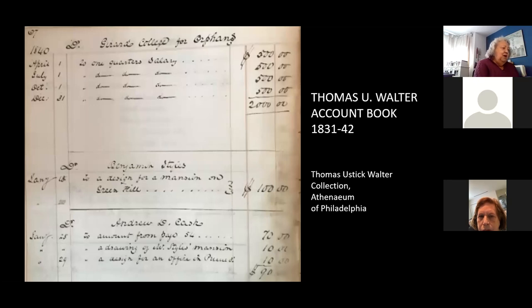Now, the designer of the Stiles Mansion has long been known and is indeed documented. Here is Thomas Walter's own account book documenting a payment from Benjamin Stiles for $100 for a design for a mansion on Green Hill. Please notice that a few days later, Andrew Cash paid another $10 for a drawing of Stiles' mansion.